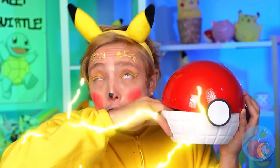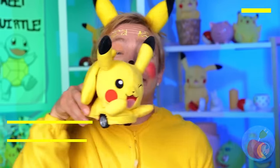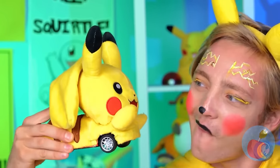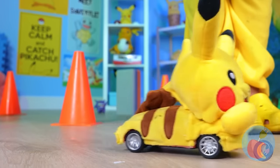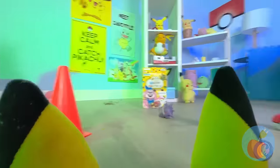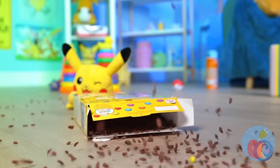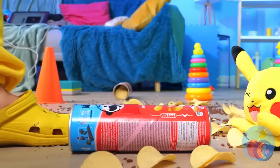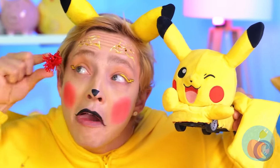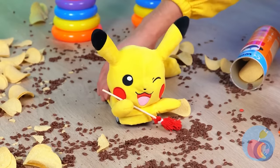That shock looks familiar. It's another Pikachu. And he's got wheels. Let's take him for a ride. Don't need a license to drive a Pikachu. Still, some driving classes wouldn't hurt. Now, who's gonna clean this mess? Well, you made it, sorta. So, let's get sweeping.